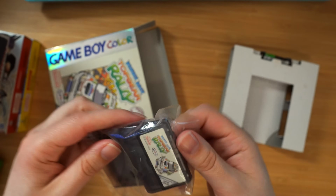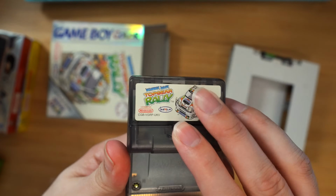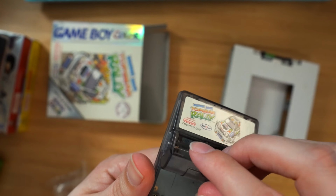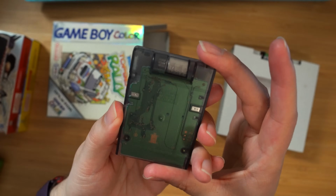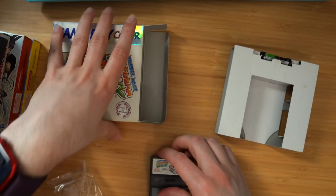And here's the cartridge itself, and like I was saying, it comes with a rumble pack inside the cartridge, so you can actually open that there, put a battery in there, and the cartridge will actually rumble as you're playing through the game, which is really cool. And I'm sure a lot of people know this feature from Pokemon Pinball, which was the main game that supported it, that a lot of people would know.